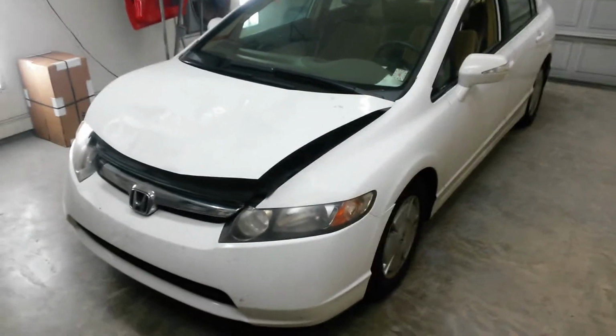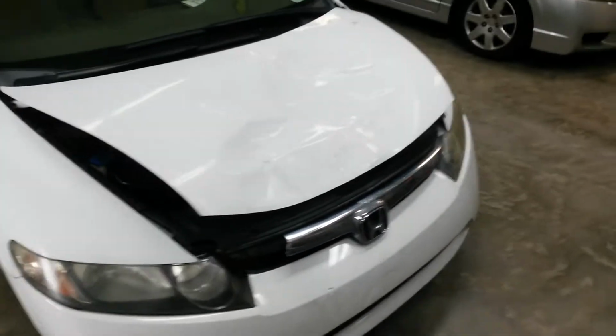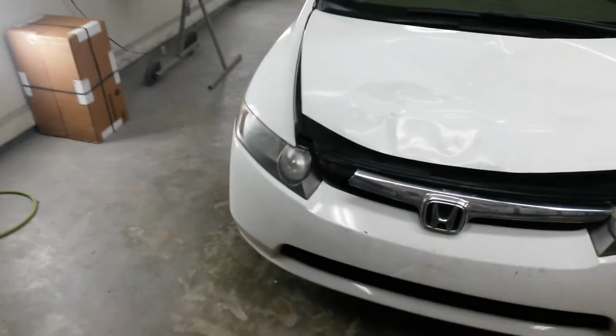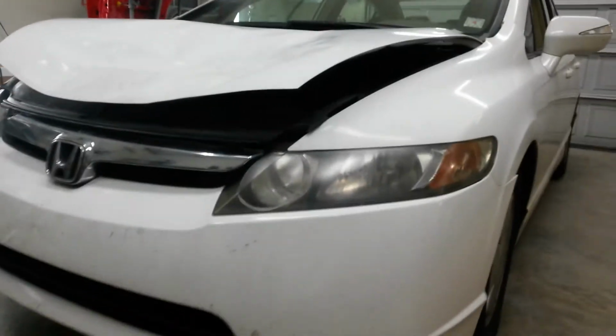Hey guys, just had this 06 Civic hybrid come in, hit a deer about 2 weeks ago. Just now got it in. Insurance company's totaled it, but they're going to send him a salvage title. And I'm going to just fix it while he's waiting on that, and then by the time he gets the salvage title in, he can have it inspected, because it'll be fixed by then.